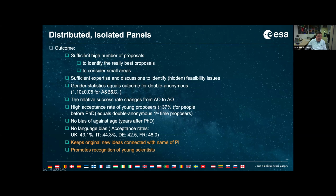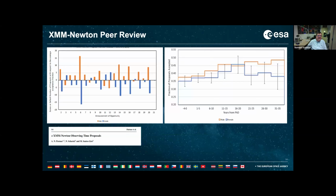We have no language bias, which is also a big problem in some. Also we see here the UK, Italy, Germany, France. The UK, as native English speakers, are no better than the others. And I think it's very important that we keep the original research ideas connected with a PI name, and this is an enormous push for the career of young scientists, even if the proposal is not successful. If you have an original idea and discuss it in a panel, I think this is the best you can do in your career.